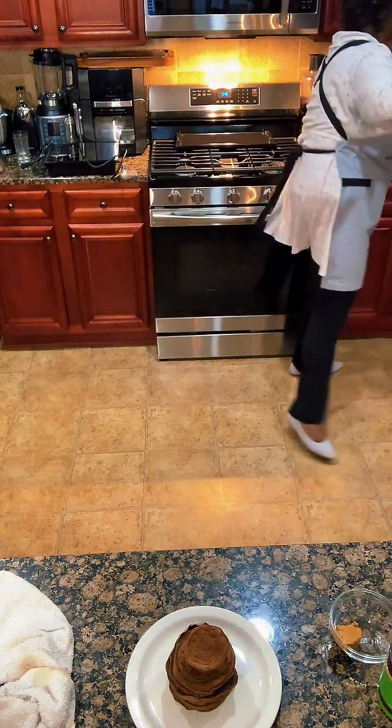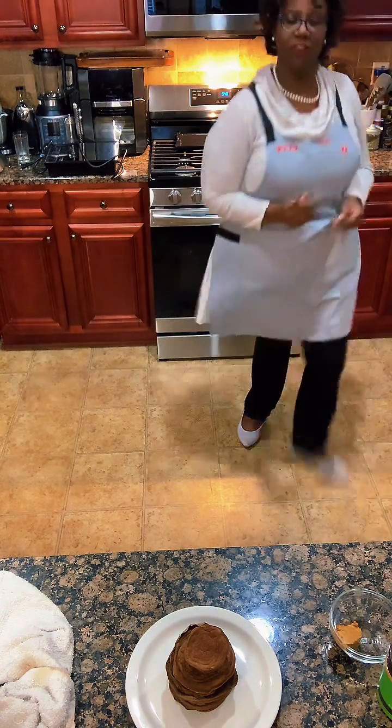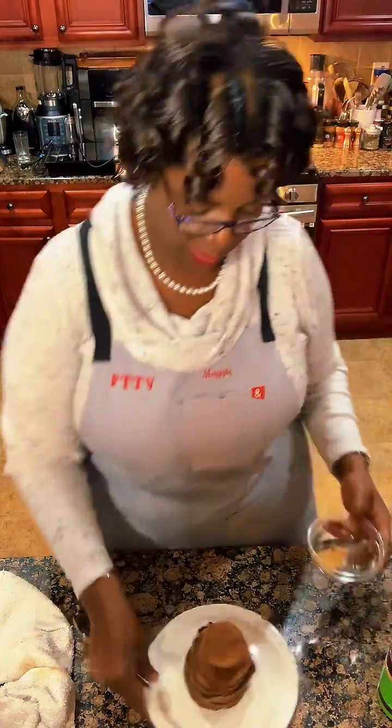Ooh, yes. Roy says you could put banana on it. Absolutely. Y'all are getting ideas. What other fruit would you put on your pancake? Bananas. Make it for the kids. However you want to eat.